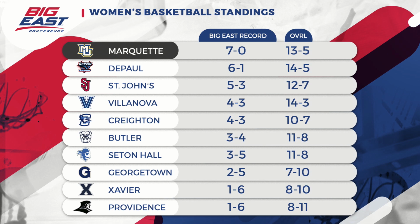It is. I mean, when you're right in that sweet spot of being like the 4th or the 5th team in Big East standings, you're really in a good position to make a lot of moves and to get a couple of wins and put yourself in the position to be 1 or 2. So I'm very excited to see what Villanova, Creighton, Butler, all those teams can do.